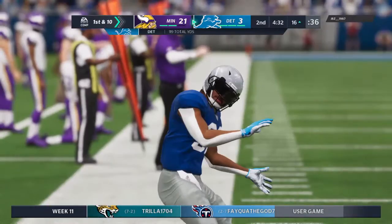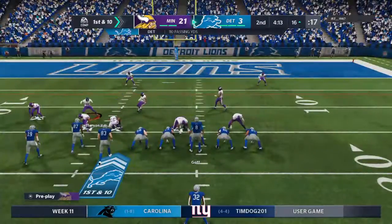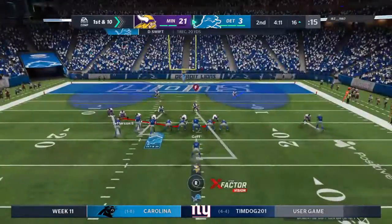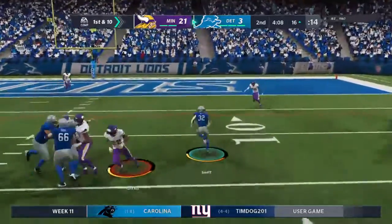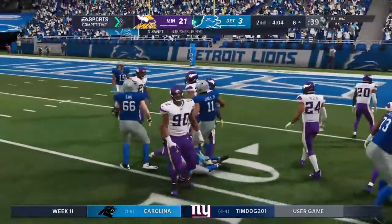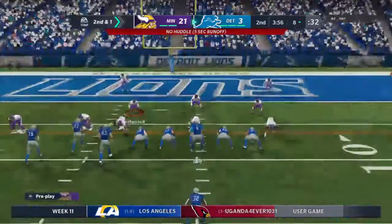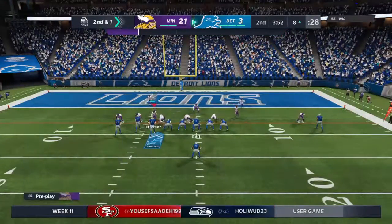Nice 3rd down conversion and even 20 yards. This offense finding its legs now. Here's another 1st and 10. Running is Swift. And effective running here. He'll take it down inside the 10. A nice run there, 9 yards, and it'll be 2nd down.